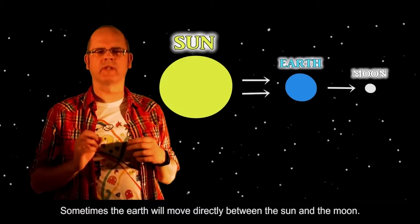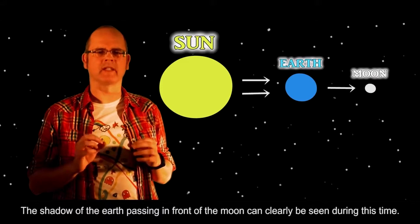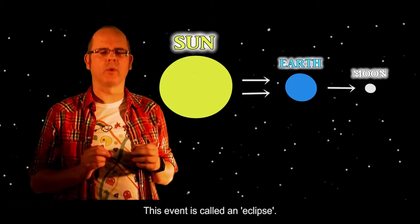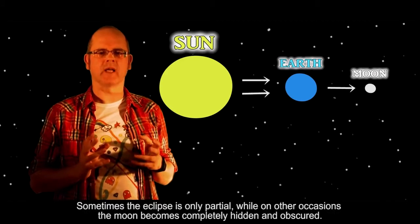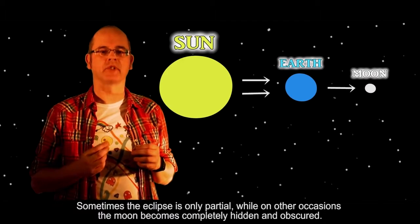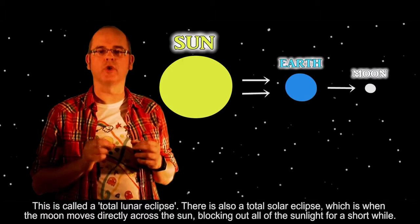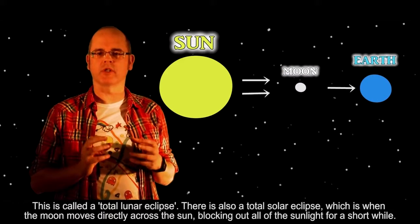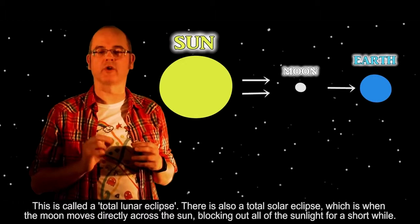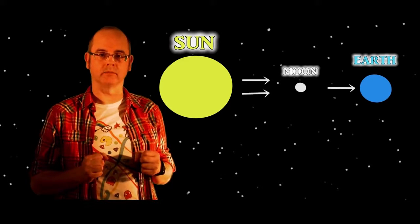Sometimes the Earth will move directly between the Sun and the Moon. The shadow of the Earth passing in front of the Moon can clearly be seen during this time. This event is called an eclipse. Sometimes the eclipse is only partial, while on other occasions the Moon becomes completely hidden and obscured. This is called a total lunar eclipse. There is also a total solar eclipse. This is when the Moon moves directly across the Sun, blocking out all of the sunlight for a short while.